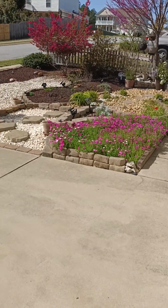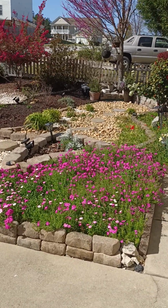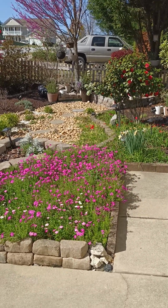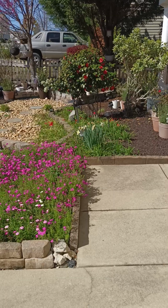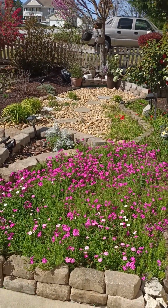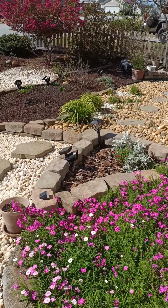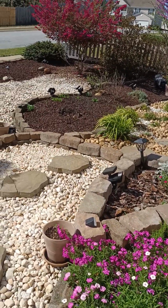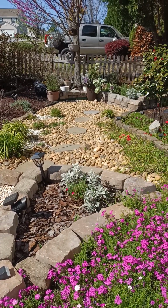Just going to do a quick walkabout in the garden. Hopefully you'll be able to see the pollinators are out. There's a couple of queen bees out here. Spring is right around the corner, so we're just going to take a look at some things that are in bloom.